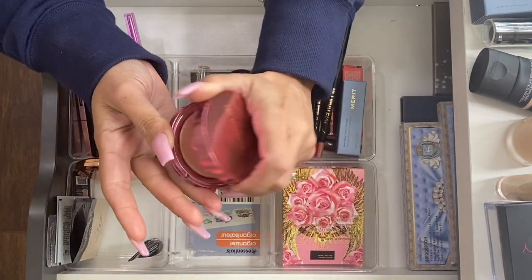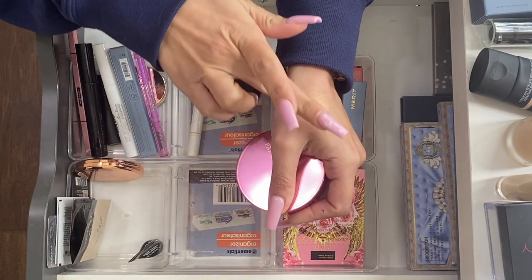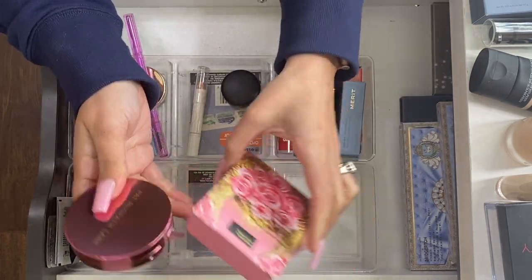Oh, look at that. Ooh, okay, my hands are freezing. It's so cold today. It's so unusual. We're in the 50s. It was hailing. And we have a frost warning. And I'm in Southern California, you guys.